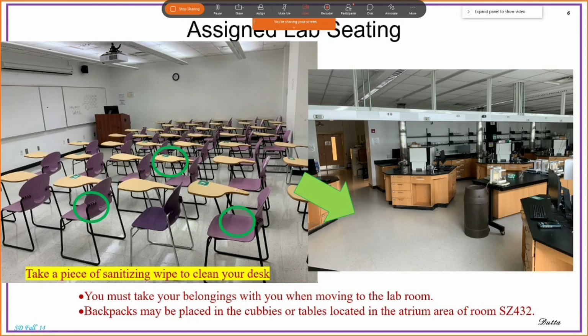So these are the seating arrangements. I assume that you got my email and you know your seat number. You will have an assigned seat. First you will come to the orientation room. We have to maintain social distancing. And once you are done here, you'll go to the next room, which is the actual lab. So these are also assigned. The lab workstations are assigned.